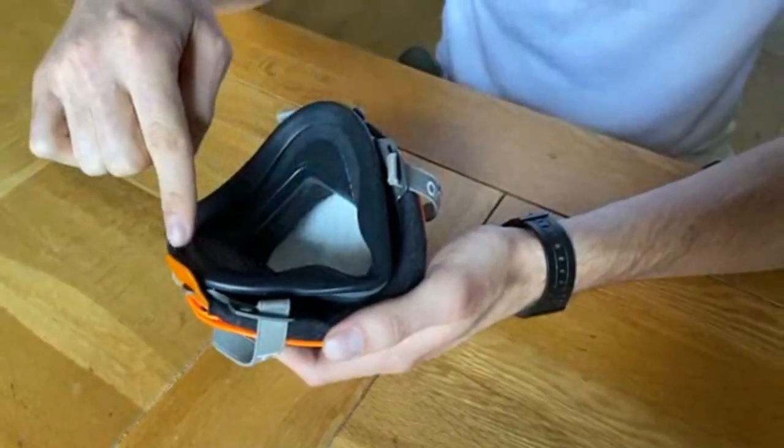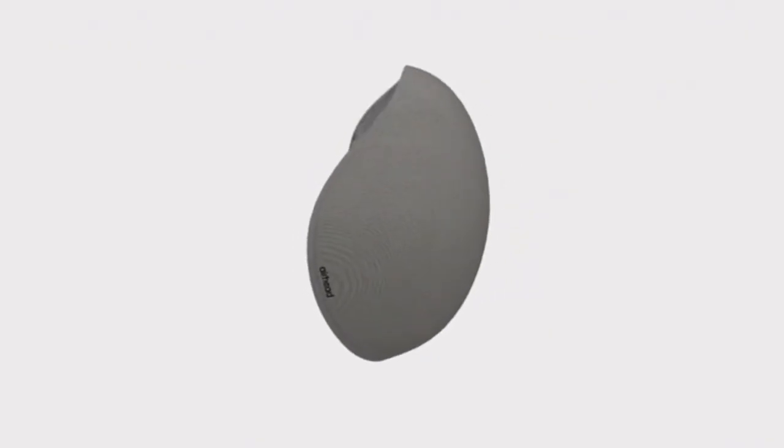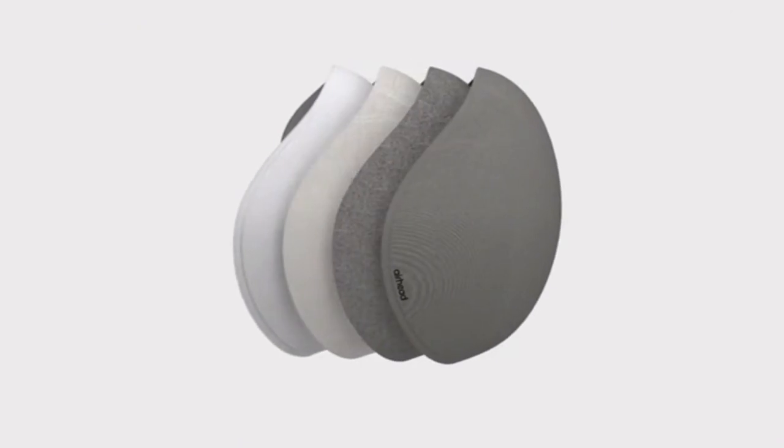First of all, it has a silicone seal which prevents any air leaking in through the sides. The mask also clips like this to allow you to take a drink or cool down without taking it off. Our filters exceed the top European regulatory standard. The activated carbon layer absorbs harmful gases. It has what we've called an air skin.